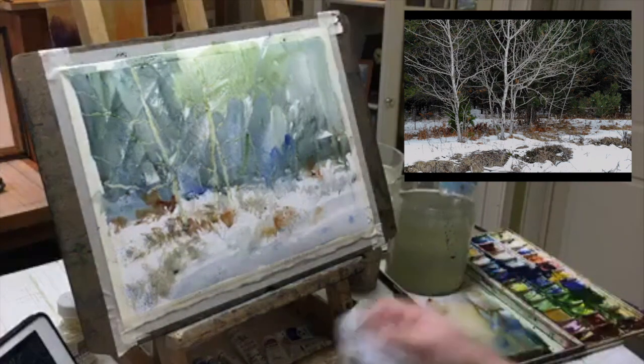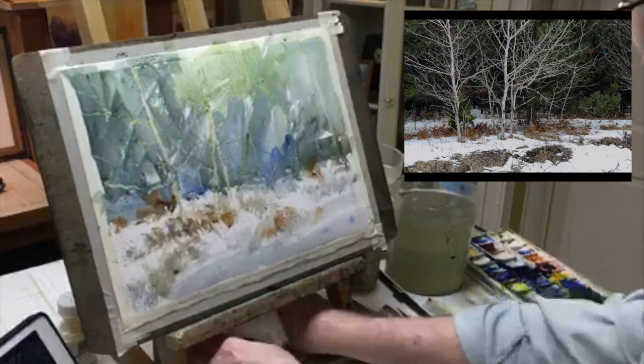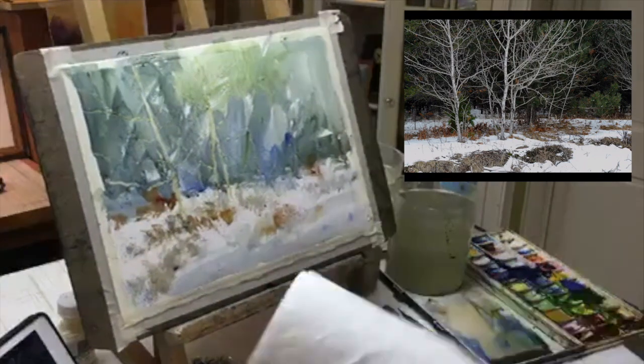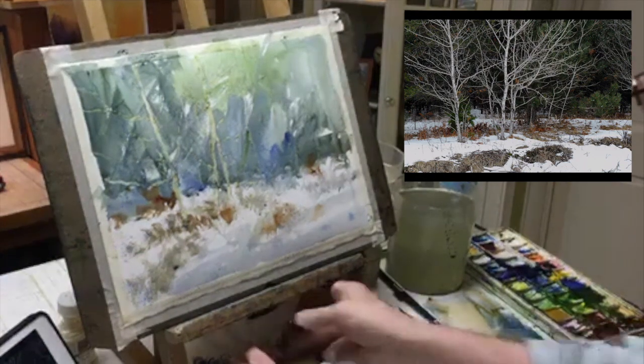Do we have any other questions out there? Let's see. I have a little bit of lapse time left. Oh, Debbie, I'm sorry I missed this. She wants to know if you're working on 140 or 300. I'm working on 300 pound Arches cold press. Not Arches rough, but Arches cold press.